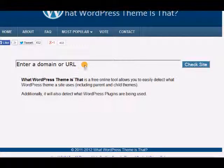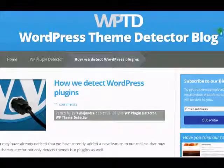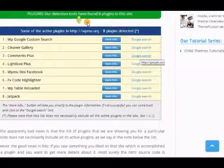All right, this website is called What WordPress Theme Is That? Now, a hacker can simply find out what theme you're using by typing in your domain name, clicking here, and it tells them what theme you're using. Now, there are other sites out there like this one, WP Theme Detector. This site not only tells them what theme you're using, but it also tells them what plugins you're using. Now, let's talk about these plugins.